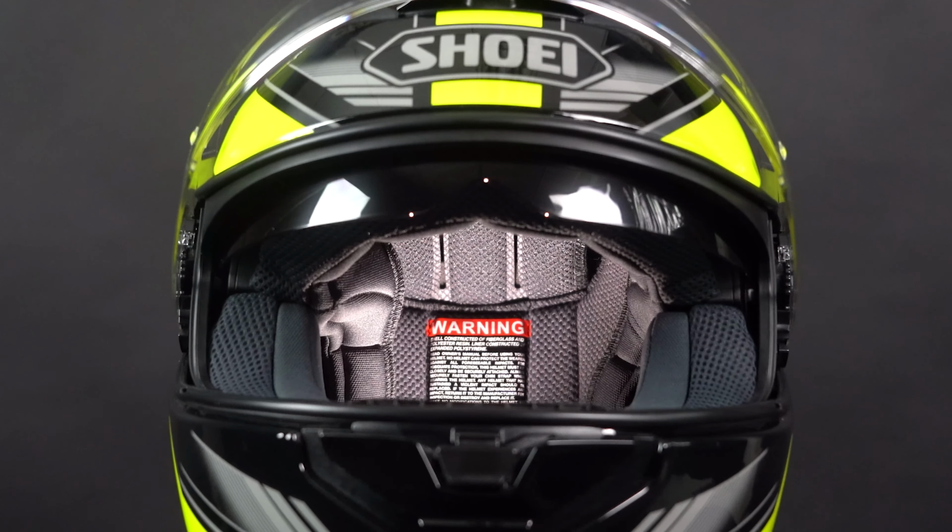LS2 ends up in 6th place with their Advent X Carbon. This helmet was able to hold its own for most of the segments, with a 5-star score for its visor and 4 stars both on ventilation and comfort. So, why isn't it higher on the list? Well, in a competitive ranking such as this, helmets need to excel on multiple criteria. Unfortunately, the Advent X wasn't able to do so.